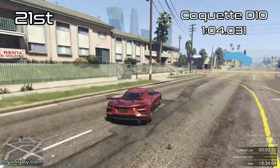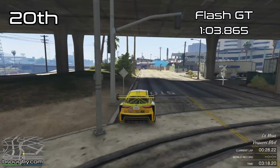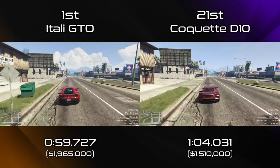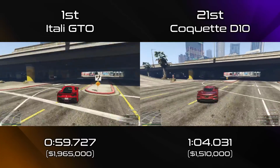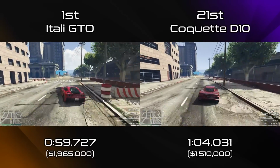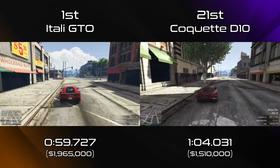We will be obviously seeing the top speed for these two vehicles later on today, and that'll be in a separate video and you can see what those are like. And it's not too bad for the Coquette D10 in terms of top speed, but that's not enough to help it in its other deficiencies around the rest of the lap. And we'll see here obviously a comparison between the number 1, the Italy GTO, and the Coquette D10. It's over 4 seconds per lap slower, and you can see pretty easily where that lap time drops. It's pretty much everywhere.